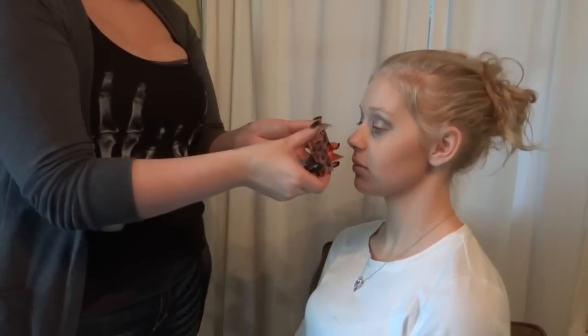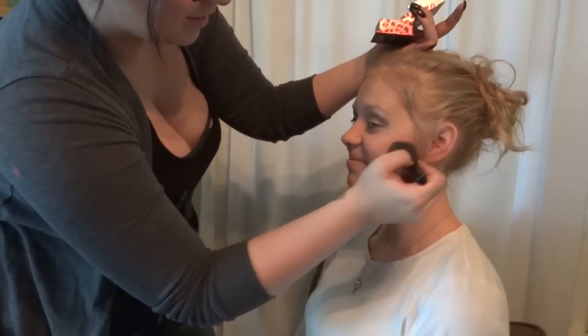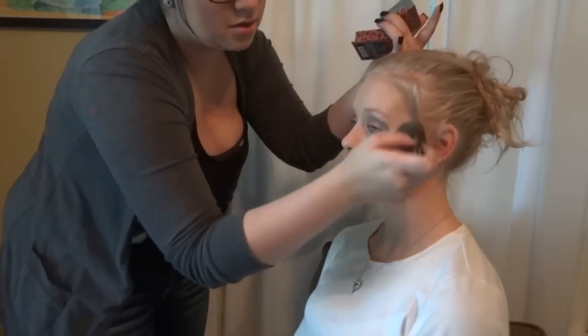And then we're going to go in with Coralista by Benefit. I made her smell it. If you have it, smell it. It smells delicious. And we're just going to use that as a blush. Of course, you all know I usually do one more blush, but for her, she has such fair skin that I just stopped at one.